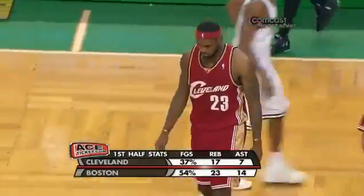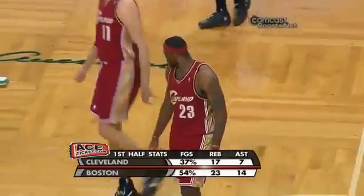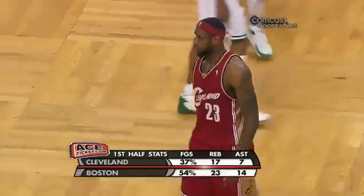54% shooting for the Celtics, holding the Cavs in the 30s. A +6 in rebounds, a +7 in assists.